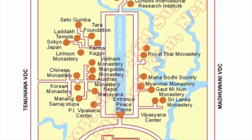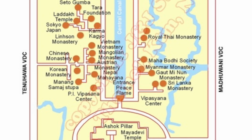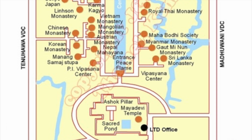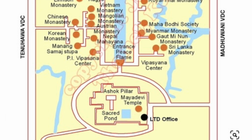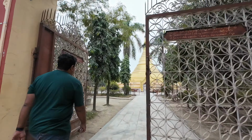The main monastery tour includes a lot of monasteries, right from Thai monastery, Mahabodhi Society, Myanmar monastery, Sri Lankan monastery, and also you will have Korean monastery, Chinese monastery, Ashoka Pillar, Tara Foundation, Ladakhi temple, and as well as Nepali monastery. So here we have come across the first monastery we are about to enter, Lokamani Kula Pagoda. So enjoy this beautiful video as I unfold each and every monastery for you.